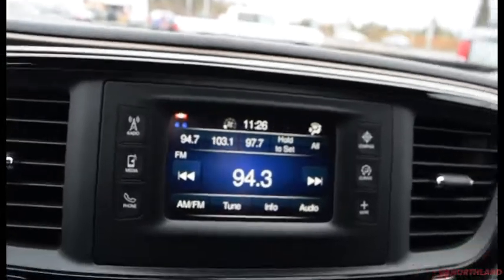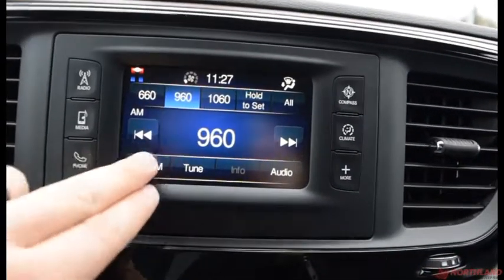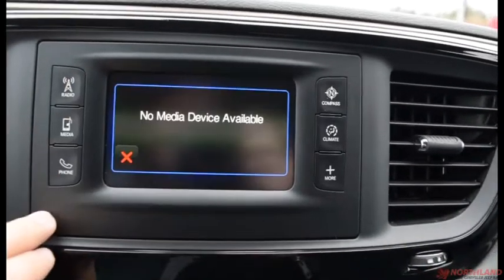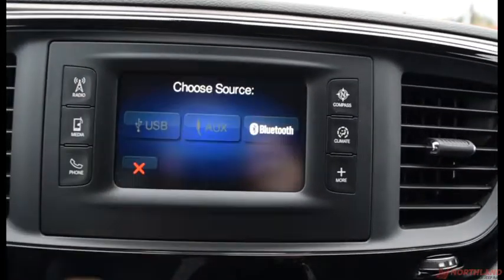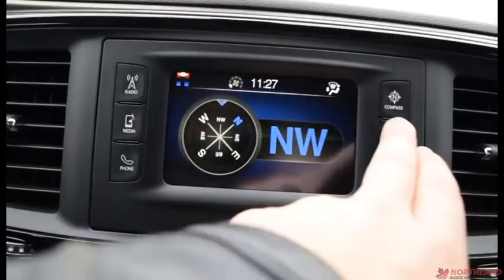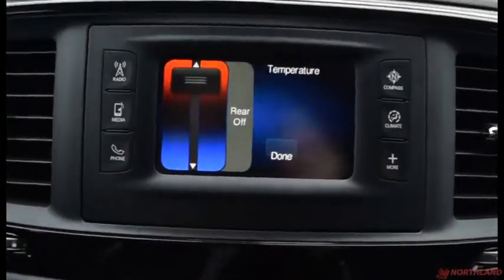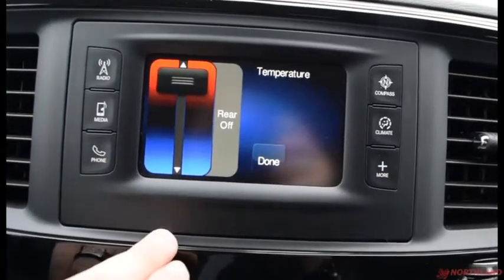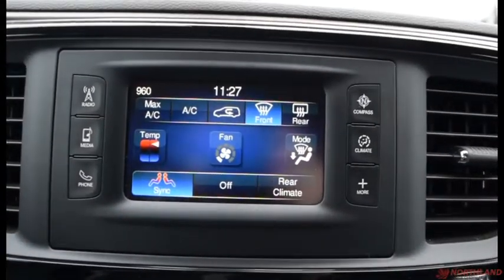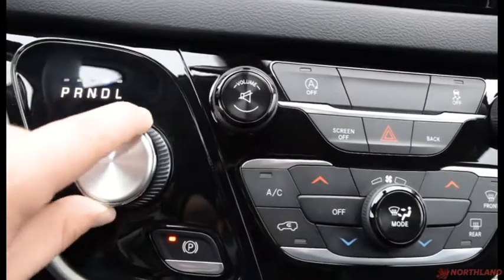Right in the center here you do have your display, your touchscreen display, so you do have your AM and your FM there, as well as you do have your media devices if you have one hooked up through your USB, aux cord, or Bluetooth. You got your phone options here, your compass, your climate control, and you do also have your more. It is a dual climate system for you and your passenger, so you can have different levels of hot or cold. Down here you do also have your gear shift, just like that.